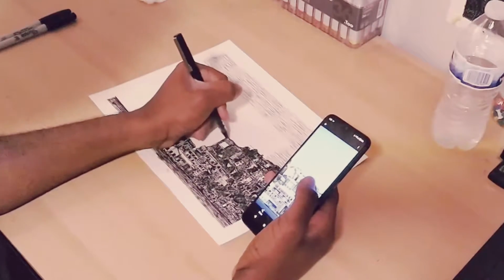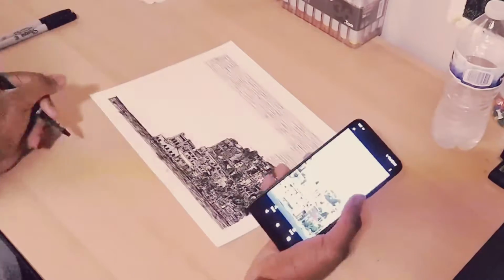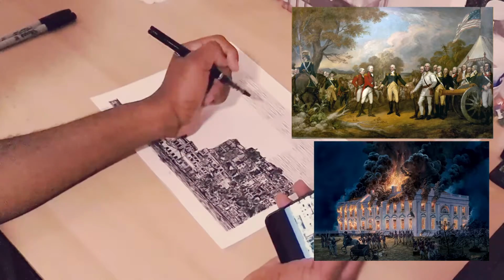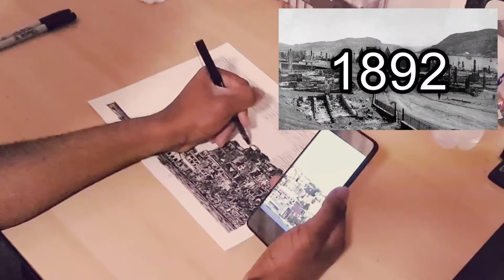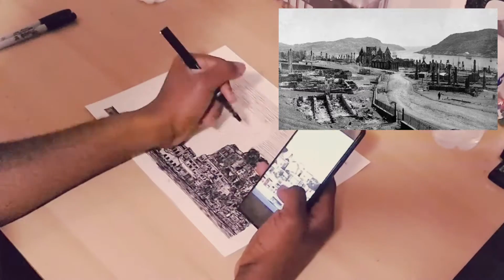Moving to the 19th century, St. John's served as a naval base during the two wars, the American Revolutionary War and the War of 1812. And the city had to go through numerous fires. The worst one was in the year 1892, and it's also the most iconic one.